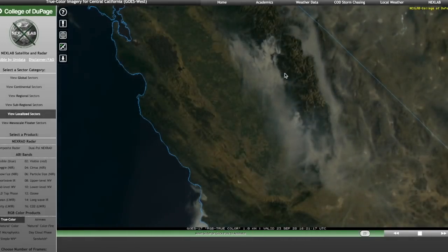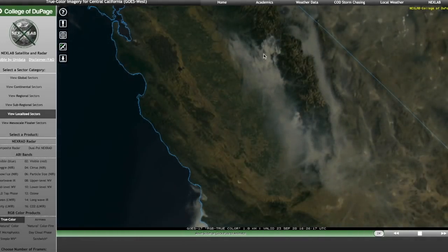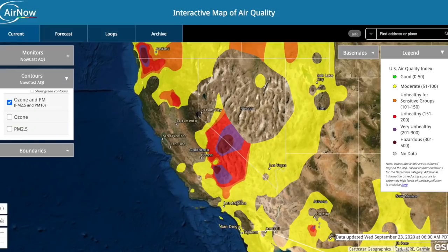certainly a lot more smoke than was showing up yesterday, but it'll be interesting to see what this looks like in about 6 or 8 hours as the winds pick up and some of that smoke starts to get pushed out of the area. So that ties into air quality, and you can see a perfect example of that. It shows very unhealthy to hazardous air around the Creek Fire and the Castle Fire.